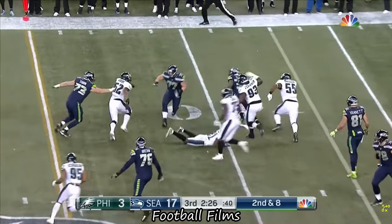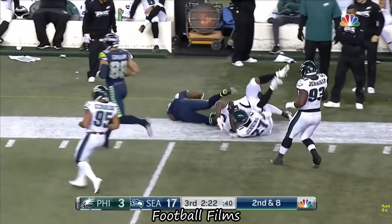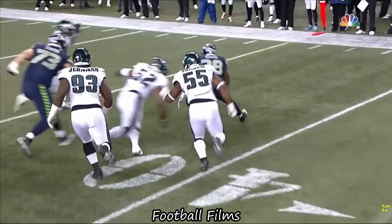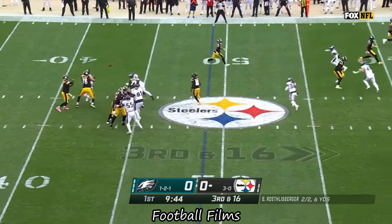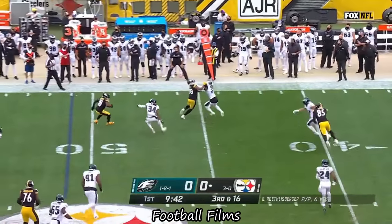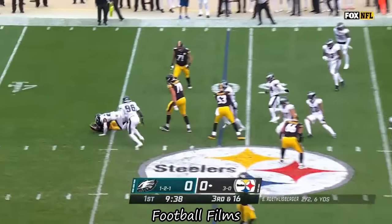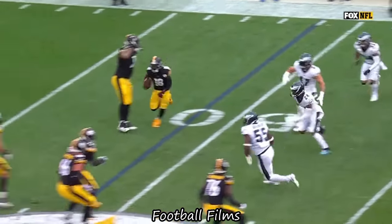Davis. Whoa. Oh, yeah. Down the sideline he goes. Not once. There's one. There's two. There is three. Third down at 16. Roethlisberger over the top. Deontay Johnson now cuts back the other way. He will be tackled back at the 45-yard line by Darius Slay.